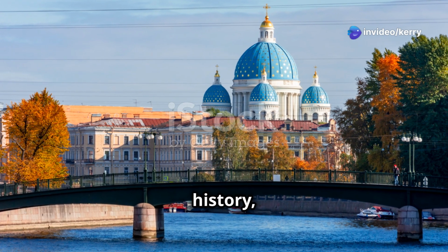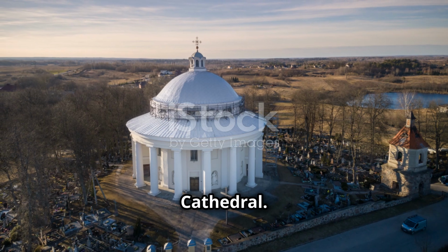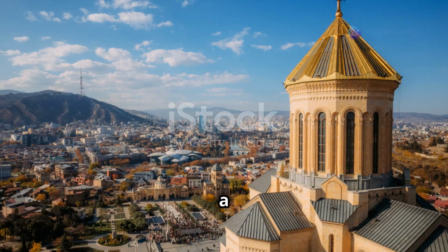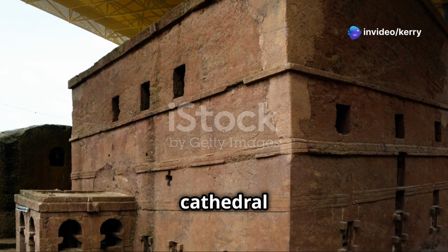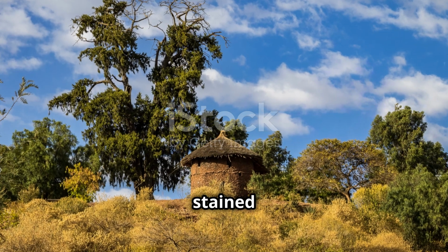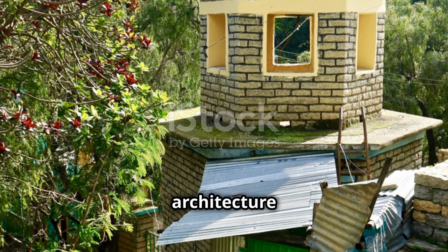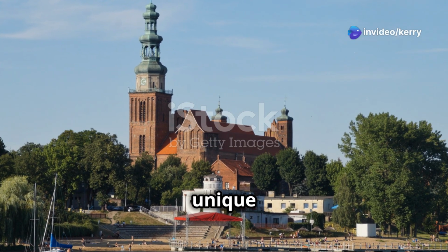And speaking of history, no trip to Addis is complete without visiting the Holy Trinity Cathedral. This iconic structure is not only a place of worship, but also a symbol of Ethiopia's rich religious traditions. This stunning cathedral is one of the most important religious sites in Ethiopia, and its stained glass windows and intricate carvings are a sight to behold.